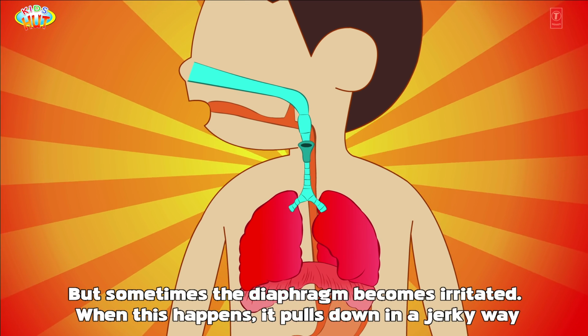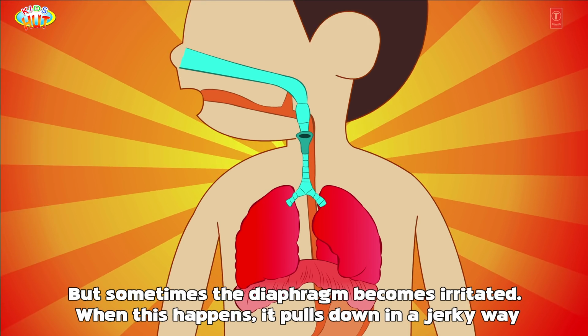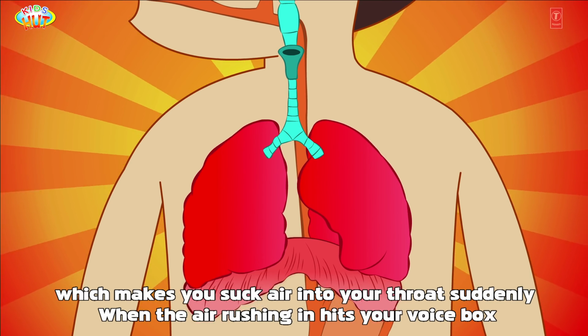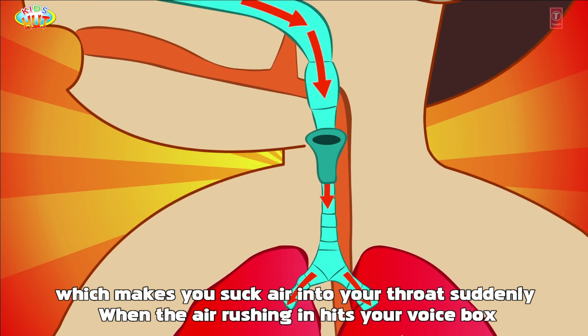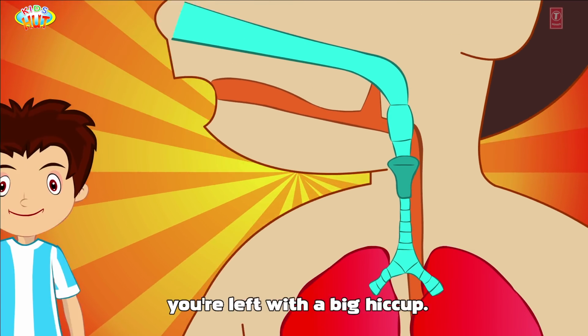But sometimes the diaphragm becomes irritated. When this happens, it pulls down in a jerky way, which makes you suck air into your throat suddenly. When the air rushing in hits your voice box, you're left with a big hiccup.